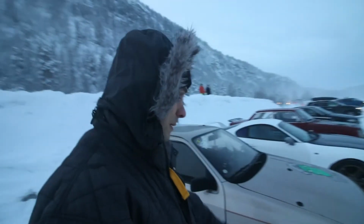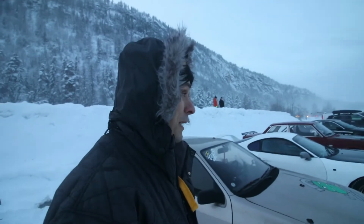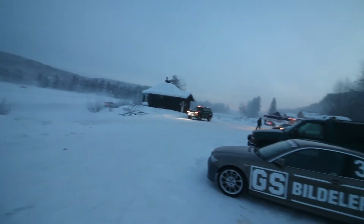You just saw how well we were tandeming with that Supra just then, which was so much fun. I hope the camera shows how close we were getting to it, because it was kind of insane and a little bit scary, especially being in this car. But yeah, I think that wraps up today as the sun starts to go down here over Sigdal.